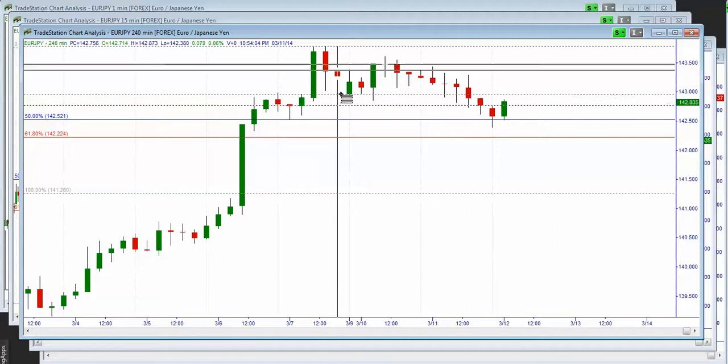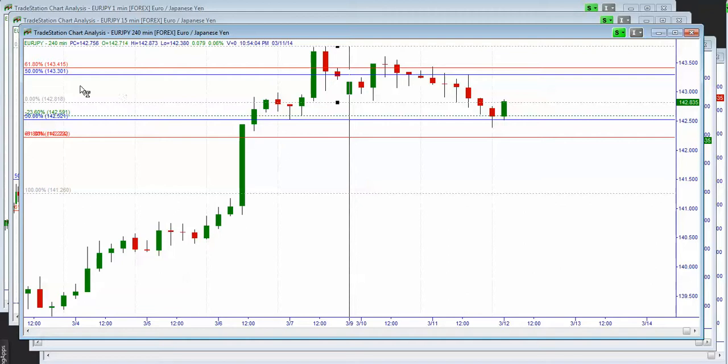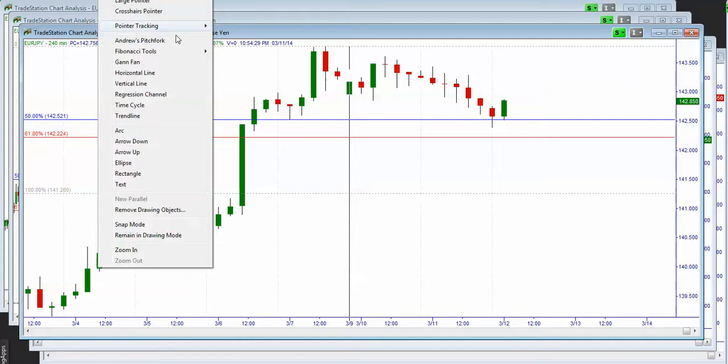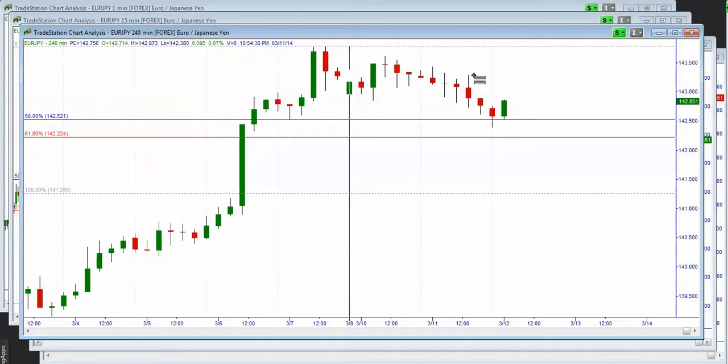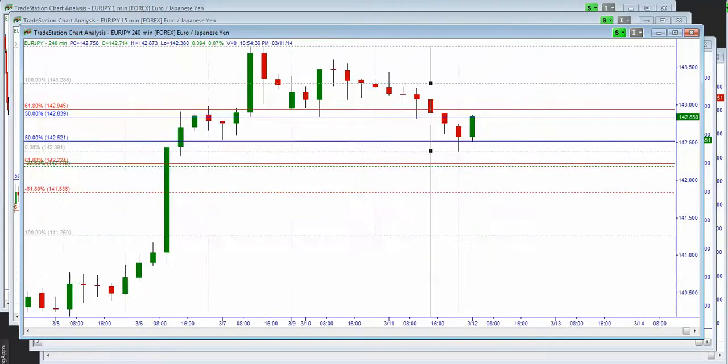The current sequence of measured move short is this one. So at 143.30 we have participation on the short side, and price went into this 142.59 level, and now the confirmation of this area of support starting at 142.52 will come when the market breaks on the upside this 142.95.96. If we break that level, that would be an indication that the longs are now in play.